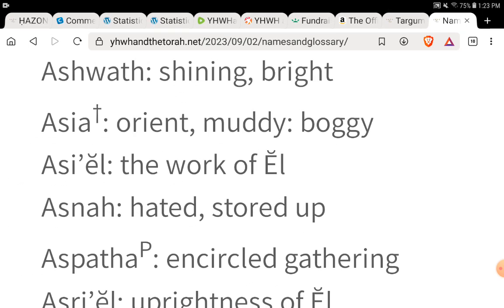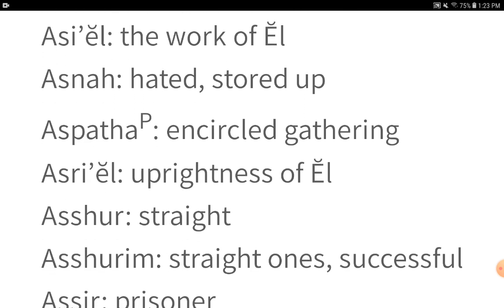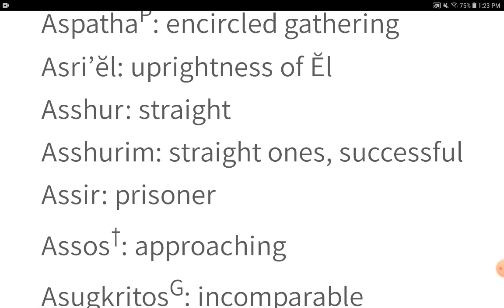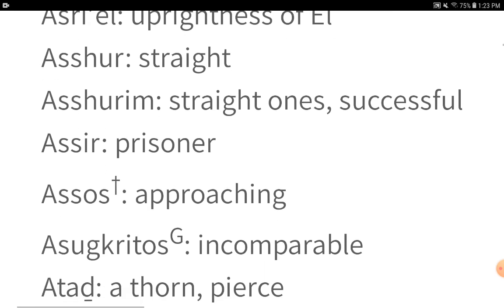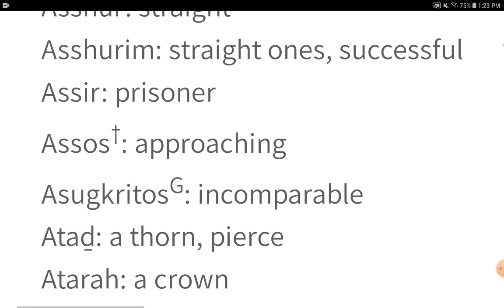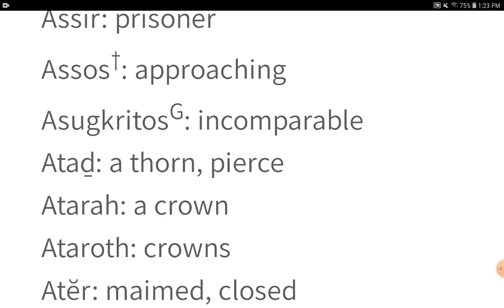Cabal Asiel, the Pashan Ayani, and a funky E, comma, the word Cabal L, the funky E. Cabal Asna, comma, Hades, semicolon, stored up. Cabal Aspath, the sky P, comma, and circle gathering. Cabal Asriel, the Pashan Ayani, and a funky E, comma, brightness, Cabal L, the funky E. Cabal Acer, comma, straight. Cabal Acerim, comma, straight ones, comma, successful. Cabal Acer, comma, prisoner. Cabal Asos, the sky cross, comma, approaching.